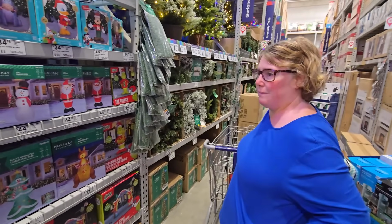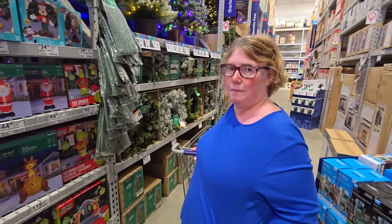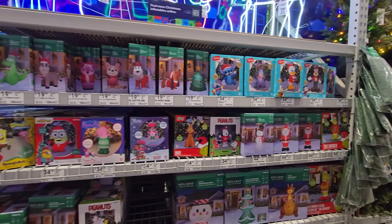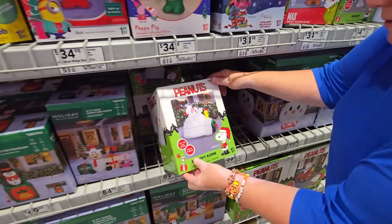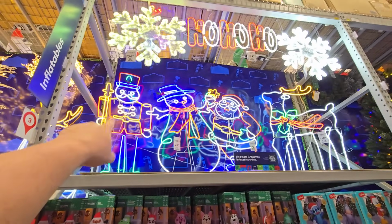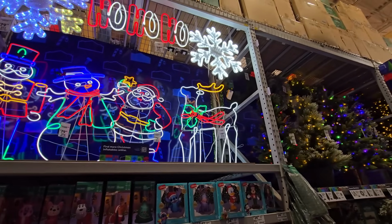Now, I saw somewhere they had a creepy, like, 20-foot-tall Grinch. Oh, that was at Home Depot across the street, wasn't it? Yeah. We'll have to go over there and take a look at that as well. But these guys are all a lot of fun. He's on an igloo with Woodstock. He is. And look, you got the Nutcracker, you got Frosty. It's all that bendable.